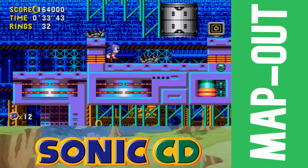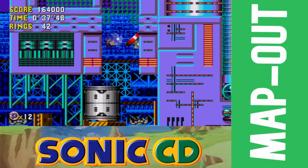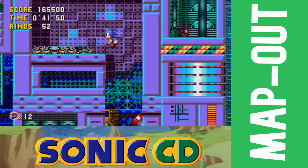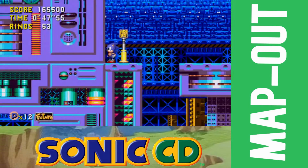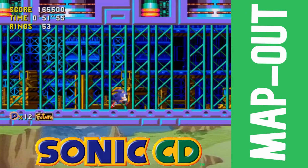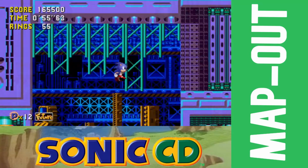This one also has the directional loops that you see in Chemical Plant. I think it does. Were those in the original Chemical Plant or only in Mania? They were in the original. They were, okay. Hold on, I'm going to figure out which game came out first. Okay, Sonic 2, you can keep talking. I'm just going to look it up.